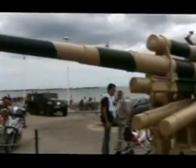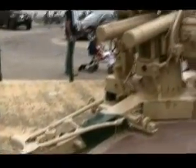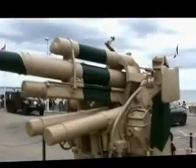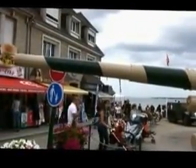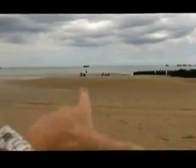This is a German 88, the most feared artillery piece in the German arsenal. Used as an anti-tank gun, anti-personnel, anti-aircraft, everything. See those people out there? This is how far our soldiers, well, this is the British beach, had to run to get cover. That's part of the mulberry right there.